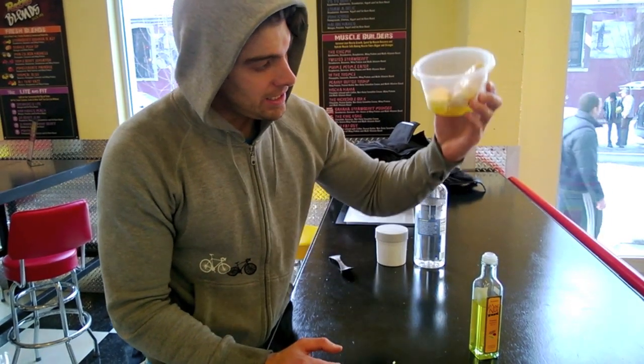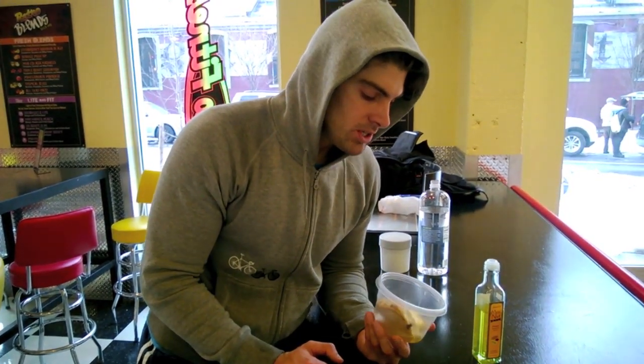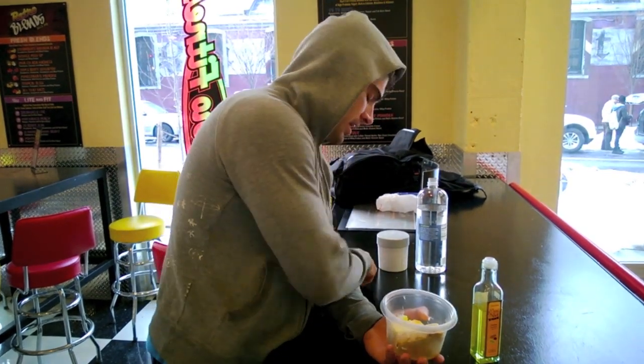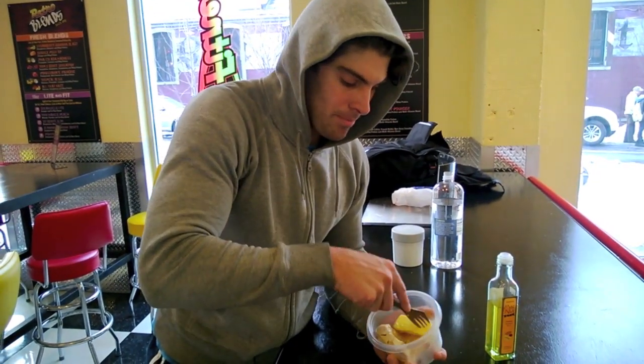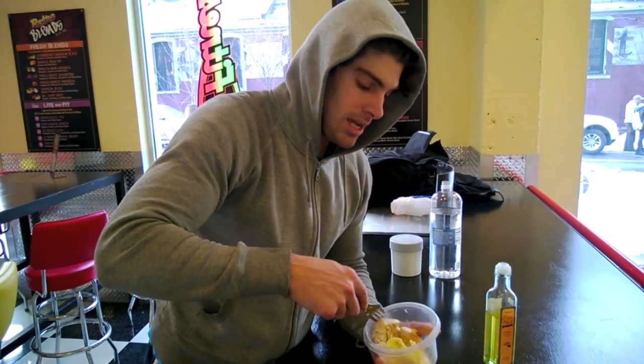So looking at this, I've got a good 3 tablespoons of macadamia nut oil and 3 tablespoons of butter, and then the fat that's already in that swordfish. So this is going to get all sorts of chopped up and mixed in together, and it's going to taste absolutely glorious.